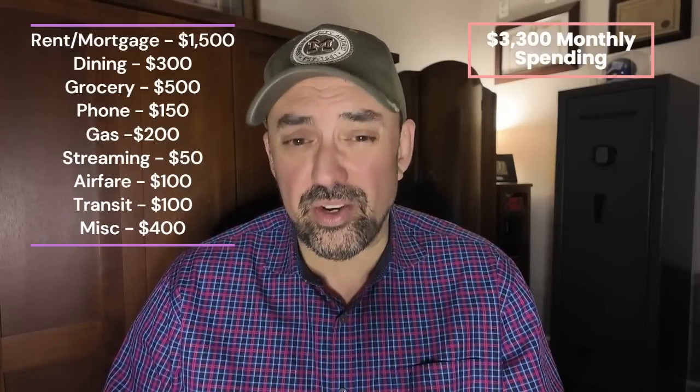Now to evaluate this setup, we're going to use the exact same fictional budget that we used when we looked at a 5-card setup from 5 ecosystems. So we're going to consider that a person would pay a rent or mortgage of around $1,500 a month, dining of about $300, grocery $500, phone bill $150 a month, gas around $200 a month, streaming at $50 a month, and we'll figure you fly sometimes, so that would average out to about $100 a month. When you travel, you would take some transit, so we'll average that out at about $100 a month. And then we'll figure in about $400 of miscellaneous spending every month. That comes out to a fictional budget of about $3,300 a month.